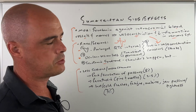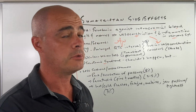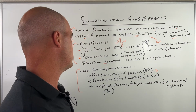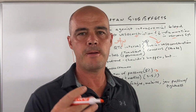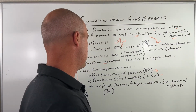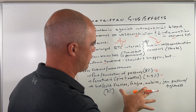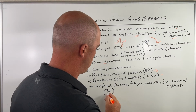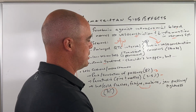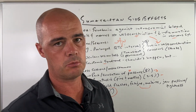So now, less serious but more common. First of all, we have pain or a sensation of pressure, probably related to the vasoconstriction. We see that in 8% of folks. Then we have paresthesia, which is that pins and needles feeling. Not common, but 3 to 5%. And then finally, hot and cold flashes. These are sort of different side effects, but they all occur around the 3% mark. So hot and cold flashes, fatigue and malaise can kind of be combined, and then that jaw pressure and tightness, a little bit related to the sensation of pressure.